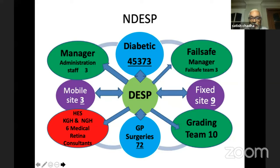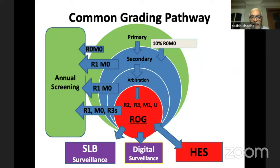Now, this is the whole program where we have 16 members of staff, 72 GP surgeries being looked at, and 9 fixed sites and 3 mobile sites. There are 2 hospitals attached, Kettering General Hospital and Northampton General Hospital, with 6 medical retina consultants. They are involved in the secondary care.